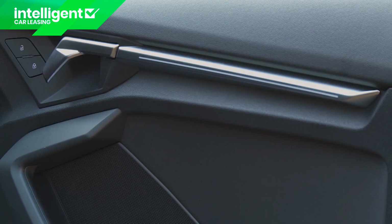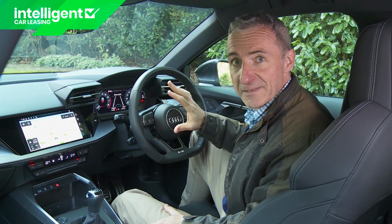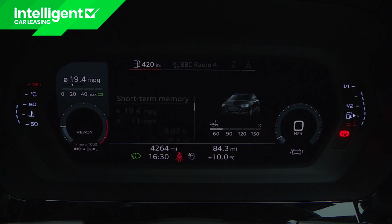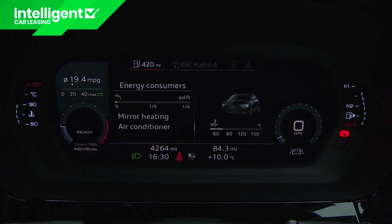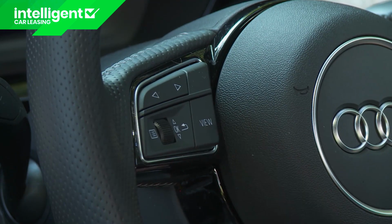Let's get to those screens and start with the display you'll view through this redesigned 3-spoke wheel, that for the configurable 10.25-inch virtual cockpit display. Once a pricey extra for A3 folk, but now standard across the range. The graphics of this setup have been redesigned, but it works just as it did before with two selectable layouts, and they're activated by this steering wheel view button.